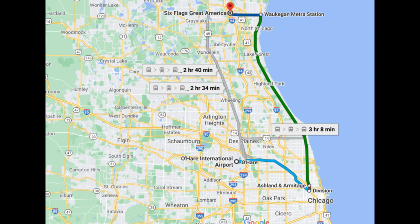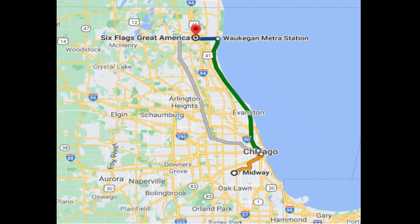To get there by public transit, you can take either the CTA Blue Line to the Clinton Station if you're coming in from O'Hare, or the CTA Orange Line to Washington and Wells Station if you're arriving from Midway. From there, it's a short walk to the Ogilvie Transportation Center, where you can take the Union Pacific North train to the Waukegan Station. From there, you can take the 565 bus line to Six Flags Parkway.